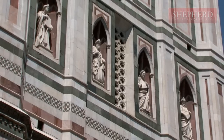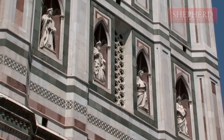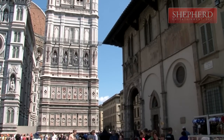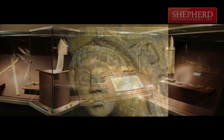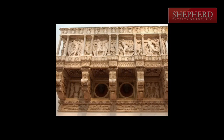Its sculptures are only replicas. The originals can be seen at the Cathedral Museum. Above the illustration of the creation, works personifying the planets, the cardinal virtues, and the seven sacraments appear. The Cathedral Museum, opposite the cathedral, opened in 1891.